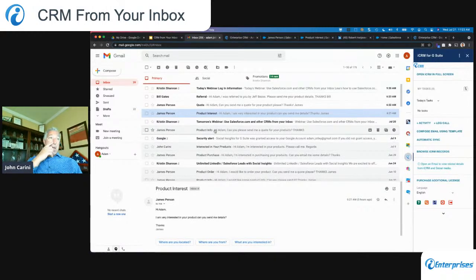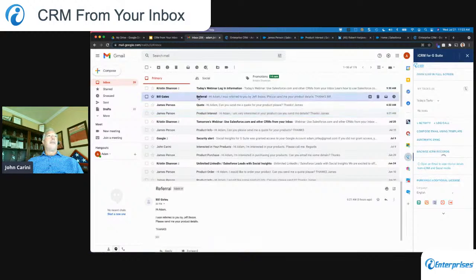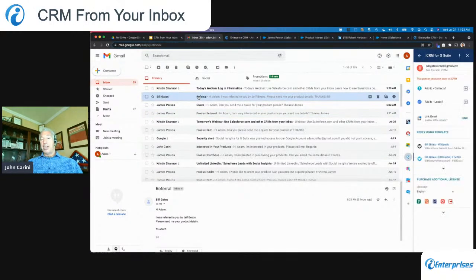So another use case is that the two main use cases are, somebody sends you an email that's already in the CRM, and we saw how that works. But if somebody sends you an email and they're not in the CRM yet, then it helps you add them. So let me cover that, and I see there's another question. I'll get to it, I promise. That's from Chase. Just give me one sec.